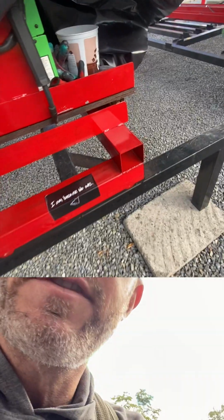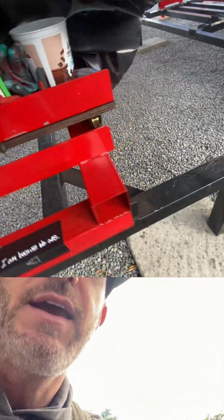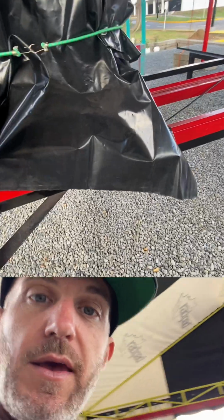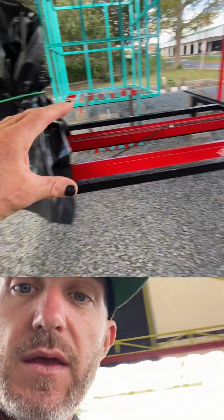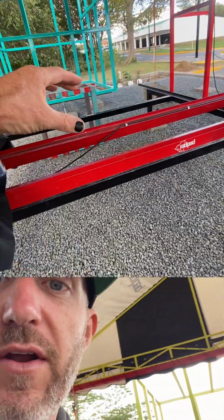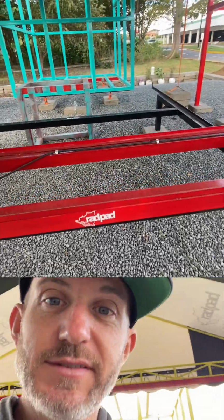But this cart itself can now move. See how it moves like that? It can easily slide. They're locked into place right now because it's windy. But it can easily slide from one side to the other. And this big cart on those tracks that I just showed you can move from front to back. So it's like a 3D printer kind of. You can move around super easily.